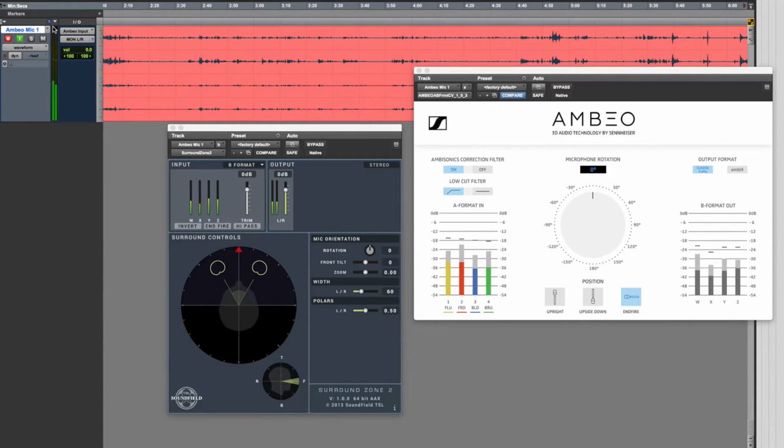And so we've got our 4 channels coming in here into what we've called the Ambeo input channel. Just tell us a little bit about these 2 plugins as well, because there's some interesting stuff going on there, I think. The first one on our right is the Ambeo plugin, which is provided for free by Sennheiser, and anyone can download this. You don't have to prove you bought the mic.